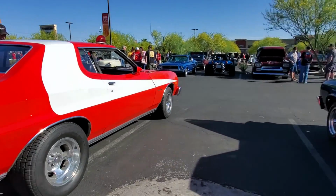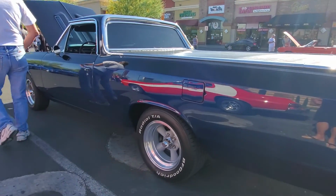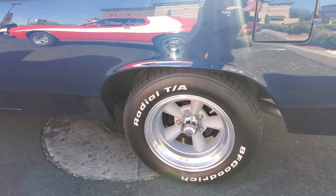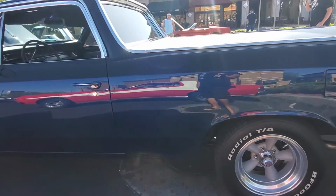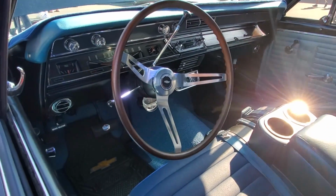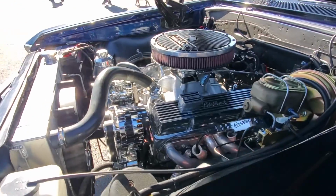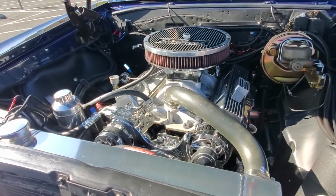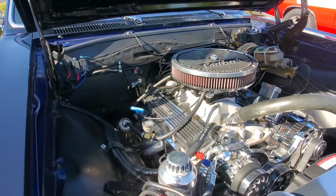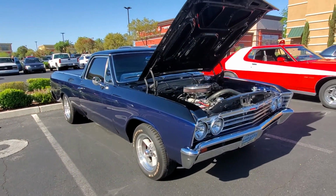Gran Torino. I got an El Camino. This would be a 67. There you go. The American Torque Thrust wheels wrapped around BF Goodrich Radial T/As. Motor compartment, huh? That's a nice 67 right there.